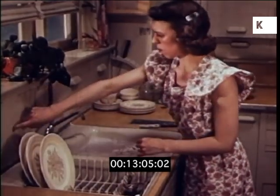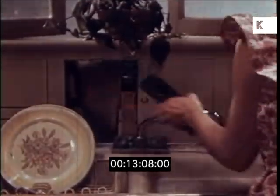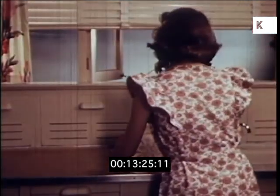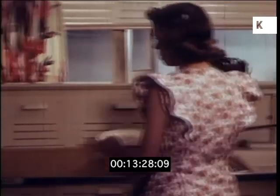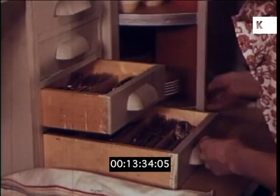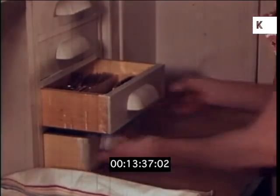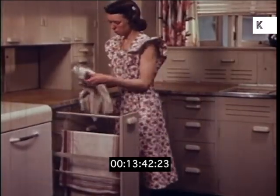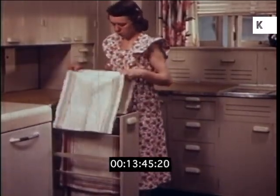Just back of the faucets is a cupboard for storing soaps and cleaning supplies. Extra supplies and a handy waste paper basket are kept under the sink. After they're scalded and dried, silver, glass, and dishes are stored in adjoining cupboards. Here's a handy rack for drying dish towels.